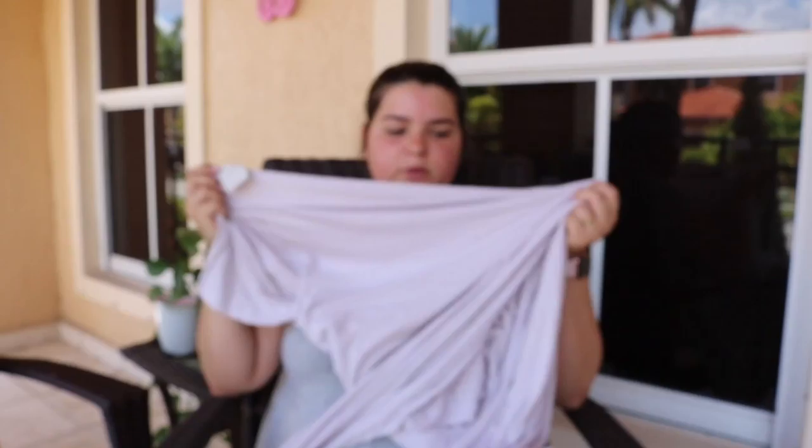These are a little bit on the pricier side. I believe this ran me up about $60. This is the best. This is a really, really long fabric, and it has a little pocket so you could hang your phone or something. But these are awesome.